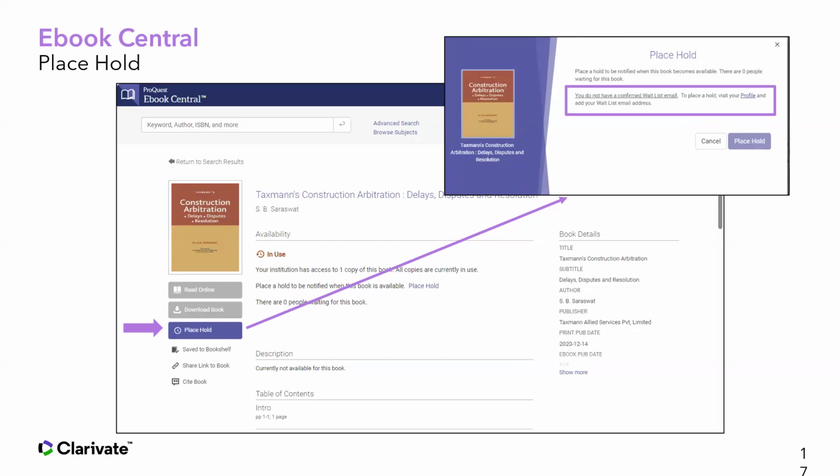Again, if they don't have a waitlist email in their profile yet, they're going to be prompted to visit their profile to enter one.